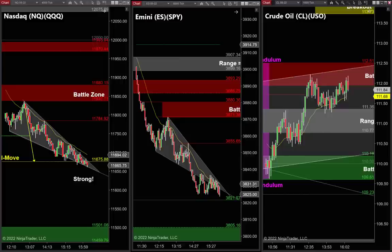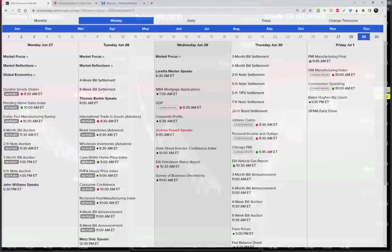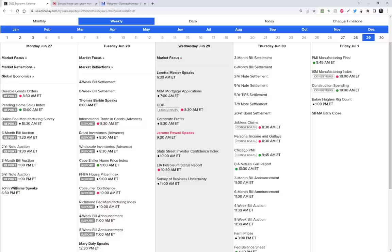So we have a lot to cover here tonight. Long side, short side, breakouts, reversals. I'm getting ahead of myself though. Before we jump in and go over each of my favorite trades for tomorrow, let's make sure we're all on the same page, because tomorrow is the beginning of some of the biggest news of the week. And I do want you to have this stuff on your radar.